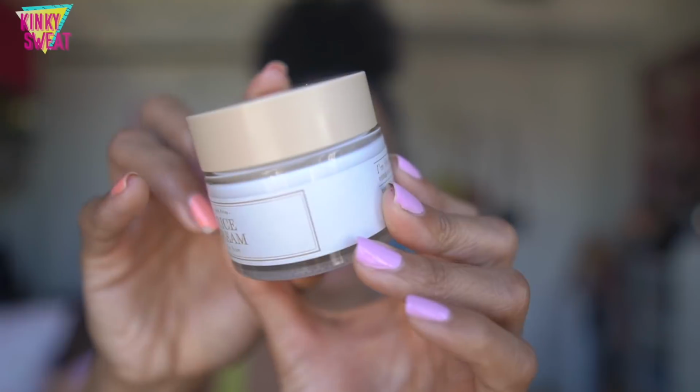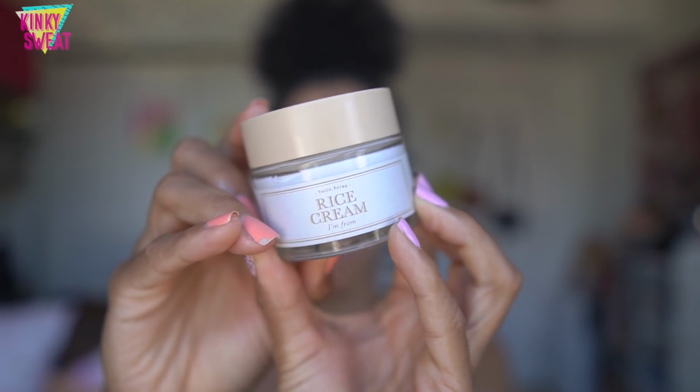The reason why I picked this up is because I did hear a lot of positive reviews about this product and just the rice line in general from I'm From, with the exception of the mask. People don't like the mask, but the toner and the moisturizer they love, including me. And why don't we get into it? The I'm From Rice Cream.